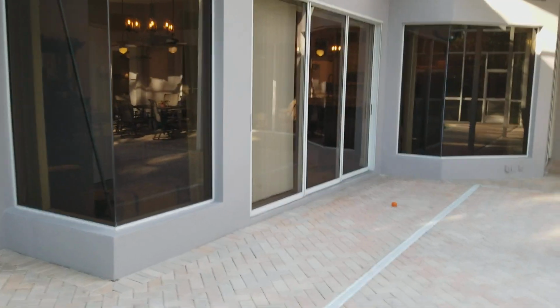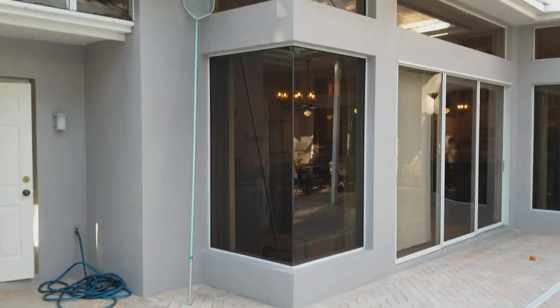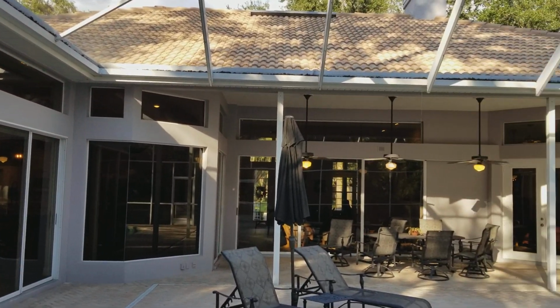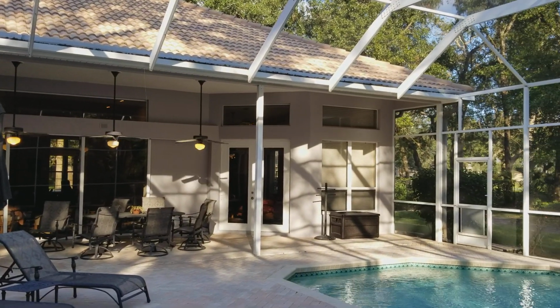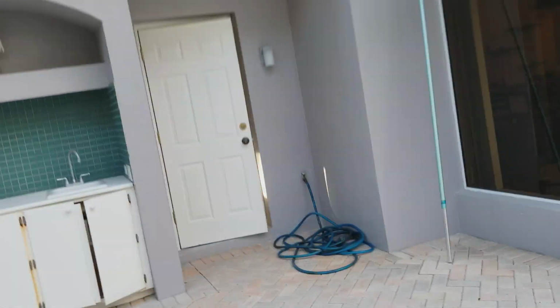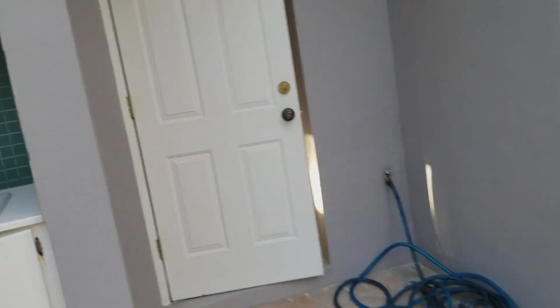And just giving you another view of all the glass and all the areas where you can see the pool when you're inside the house. Alright, I'm going to take another peek through the front of the house and then look around to the side. You know what? Let me do the side right now. I haven't done the side yet.